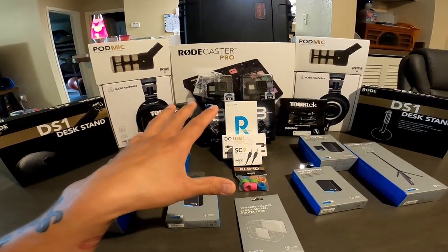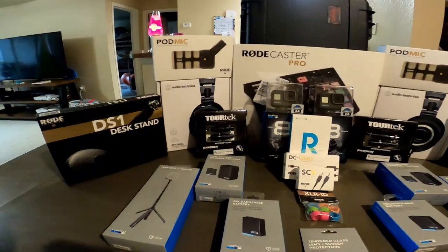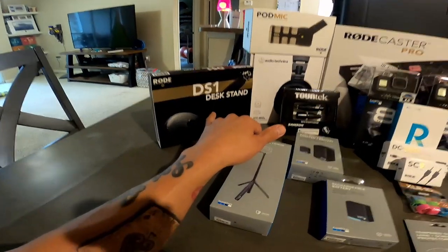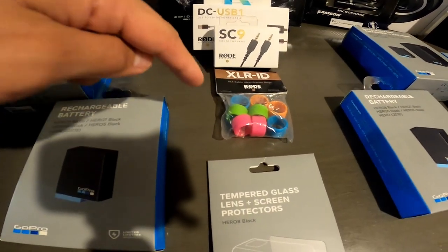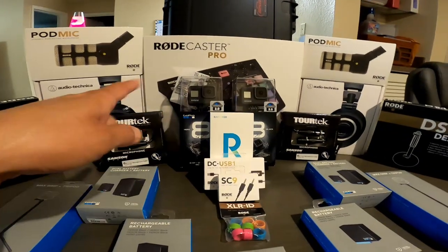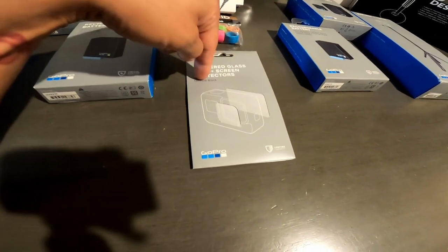for this traveling podcast. But I also have a third mic, the one that I use in my studio, with my own, I think it's a PS1 boom arm. So I could actually get a third mic in here if I really wanted to. And then these are XLR IDs. So basically I'll be able to connect these to the XLR cables so that I can do cable management and make sure everything is good. Lastly, one of the last things here is just some tempered glass protectors.